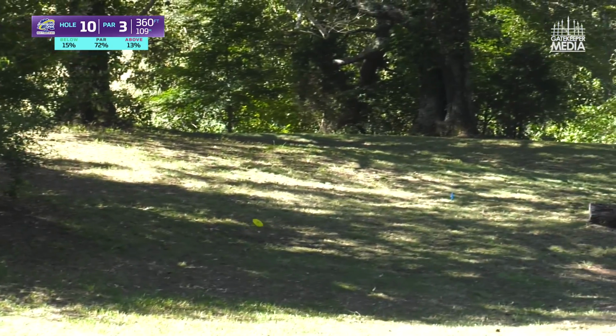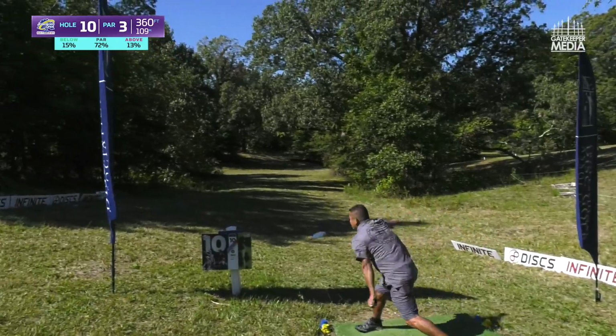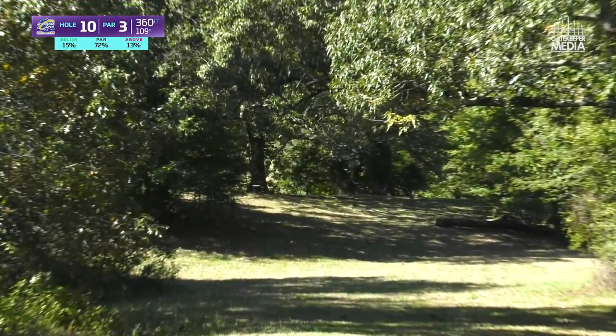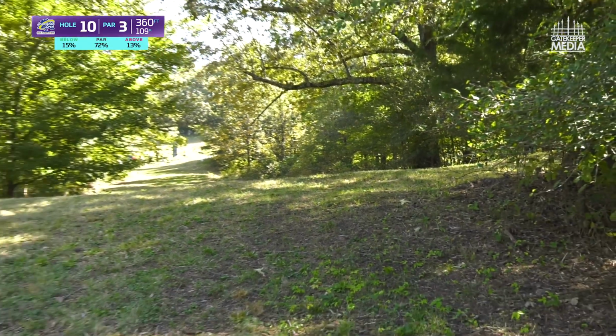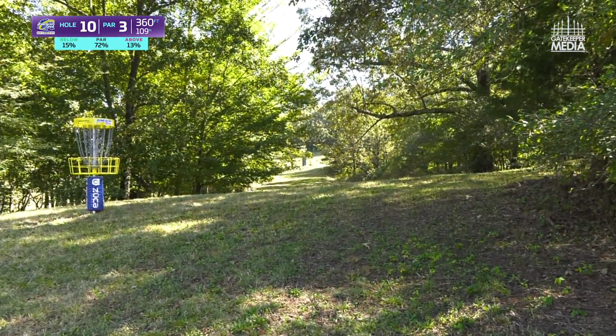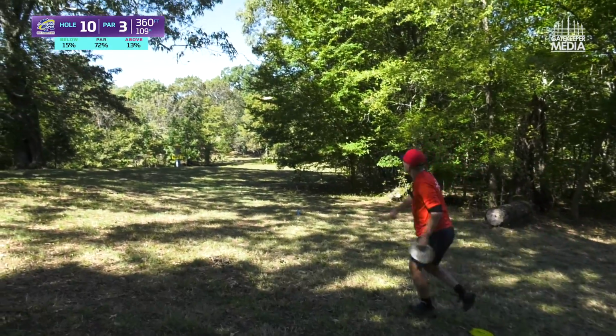That looked like an M3 out of Ezra, just a bit low. A little hyzer flip, it looked like, from Abe. Just a little low as well. And that's the problem. It's a low ceiling hole, and if you overcommit to it, you kind of have to play it very precisely.